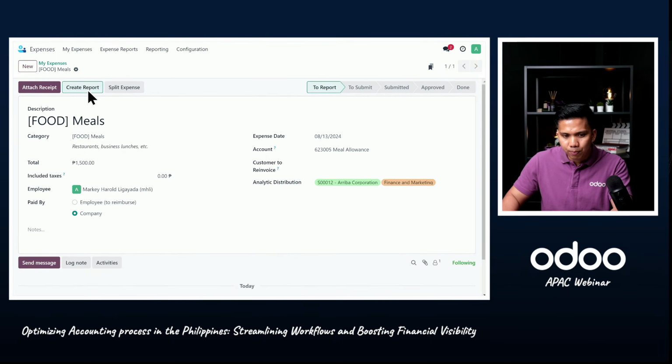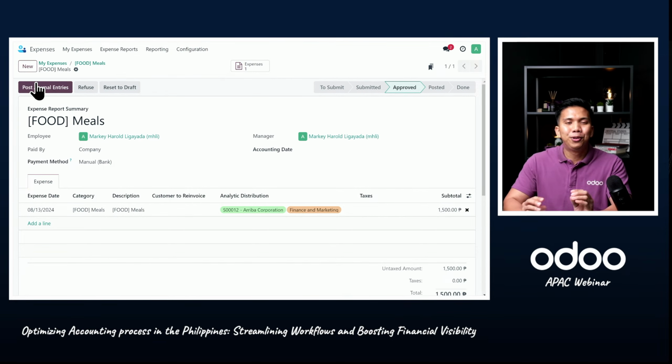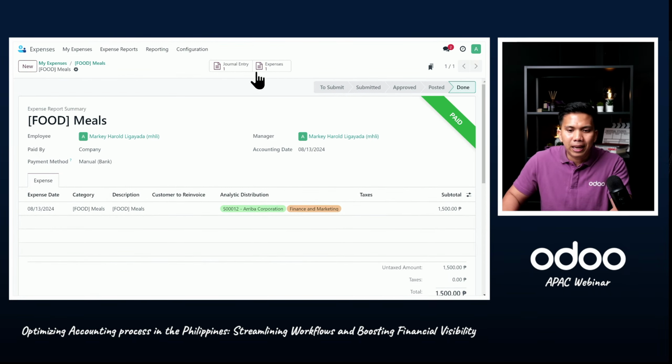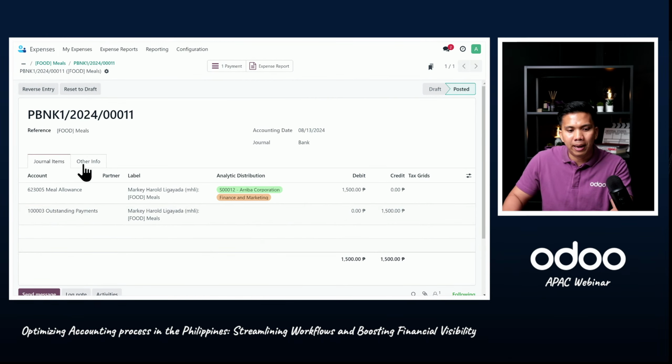So let's create a report. For this one, submit to manager. Since I am the approver, I will just bypass this and approve it directly. That is the extent of my role as approver. The posting of journal entries is up to accounting. So let's post the journal entries. The same thing, it will create a journal entry, and the journal entry will have automatic journal items with both debit and credit.